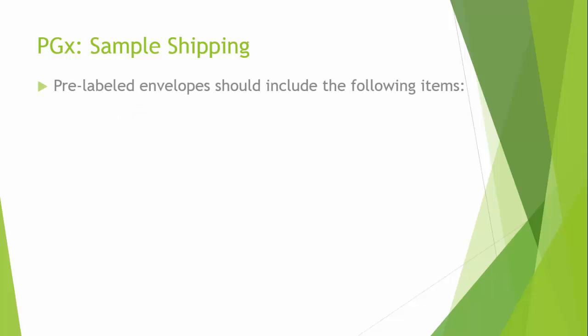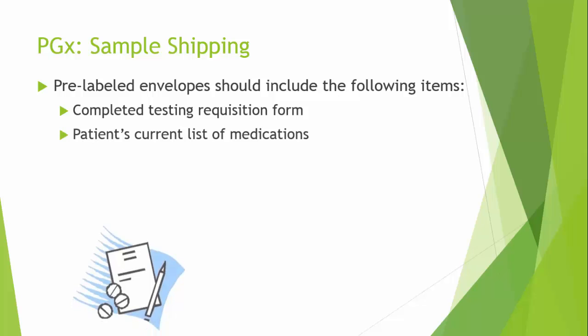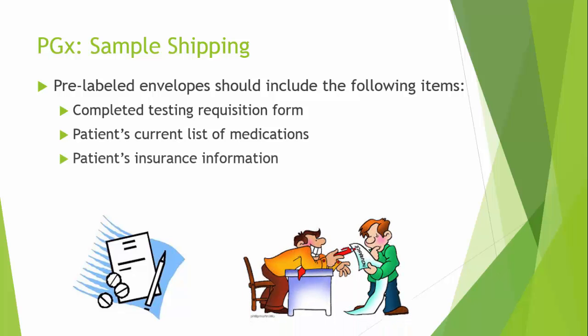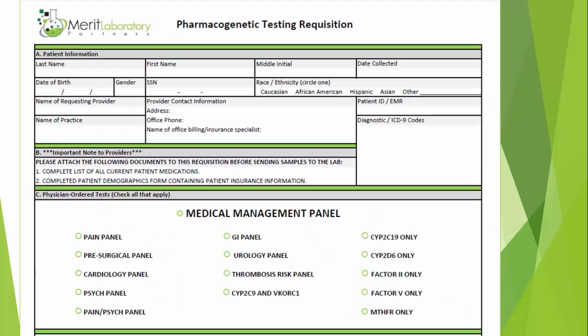In terms of shipping, you're going to get pre-labeled envelopes, and these need to include the following items: the completed testing requisition form. We would love to have a patient's current list of medications. This isn't required. We're not going to reject a sample if we don't have that list of meds, but it does help personalize the reports, and so I think it gives a better product ultimately. And then finally, we have to have the patient's insurance information.